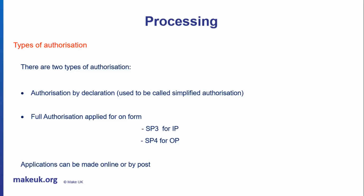Now, the authorization forms for the individual processing forms are the SP3 for inward processing and the SP4 for outward processing. So if you wanted to look at the application process for that, you could put those details into a search engine and it would take you there. What I will say, and it's a point in HMRC's favour, is that they very recently simplified the application forms themselves. So if anybody's had the misfortune to perhaps look at the application forms maybe 2 or 3 months ago, you'll find that the new forms are a lot easier and a lot simpler for completion. Even though you still need to meet the criteria, it's worthwhile looking at the new application forms.